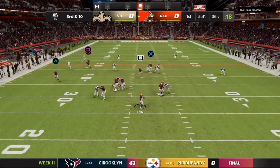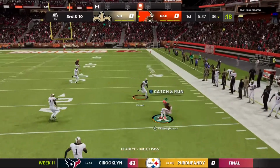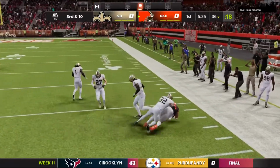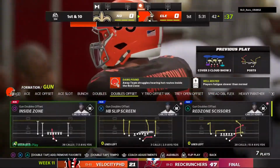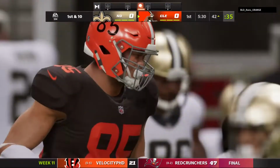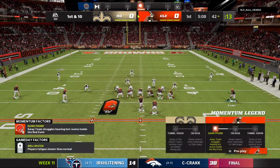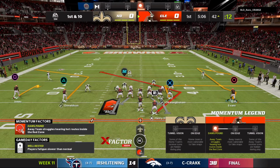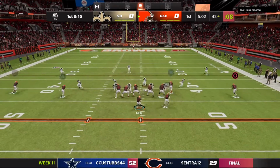On 3rd down, he'll drop to throw. And that's complete to Albert Okwuegbunam. And this is going to be another 1st down as the tackle's made at the Saints' 42. We often hear the phrase sure-handed tight ends, and he certainly fits into that category. Plus, he's got a quarterback who knows to look his way when they need a big pickup. And on this play, he finds him for the 1st down.